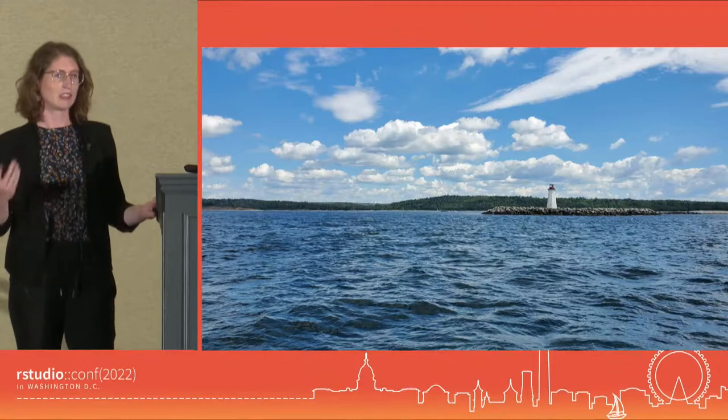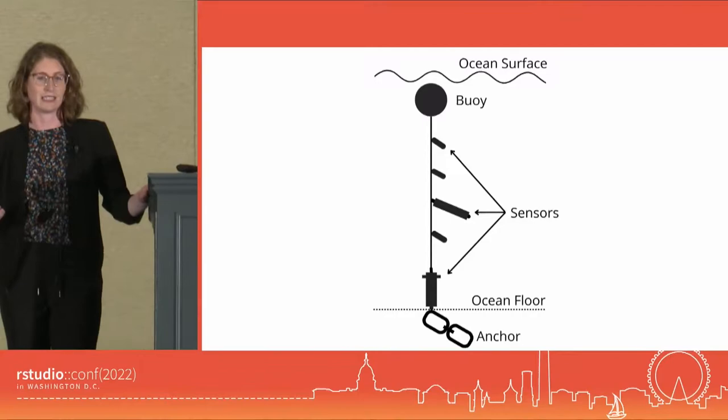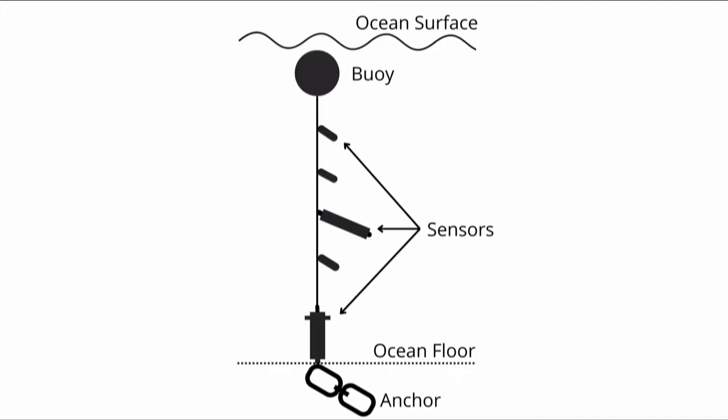It has to do with how the data are collected using what we call sensor strings. So a sensor string consists of a rope that's anchored to the ocean floor and suspended just below the surface by a buoy. There are sensors attached to the rope at different depths through the water column, and these sensors are recording data every 1 minute to 1 hour. Each sensor string is deployed in one location for a couple of months, up to a year. So they're really collecting a lot of data.